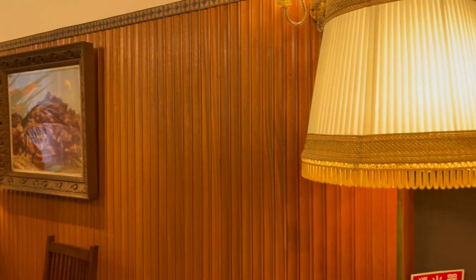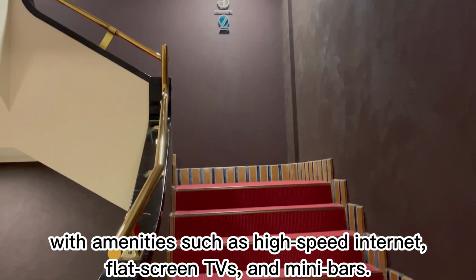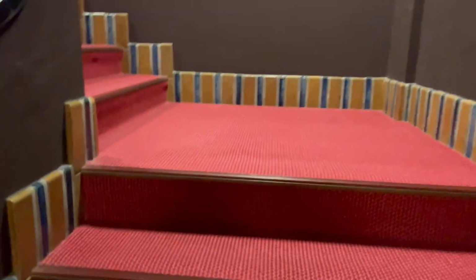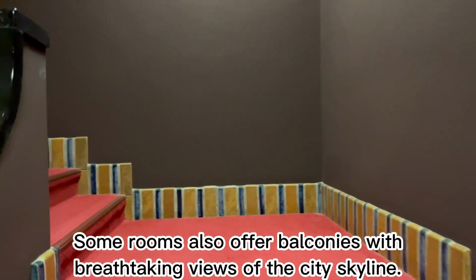sophisticated atmosphere. The rooms are spacious and elegantly furnished, with amenities such as high-speed internet, flat-screen TVs, and minibars. Some rooms also offer balconies with breathtaking views of the city skyline.